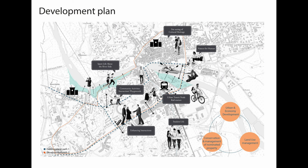The development plan is focused on 3 distinct categories: urban and economy development, conservation and management of nominated property, land use management. The development strategies aim to enhance activities and potentials in the city of Ivrea, such as tourism, trade, community activities, sport and leisure, and building the train station as an urban transit node.